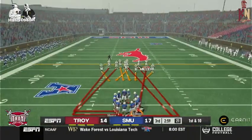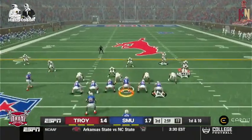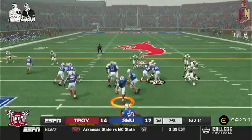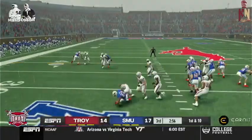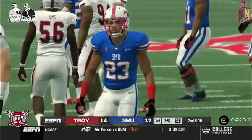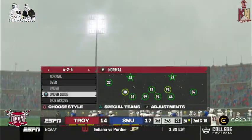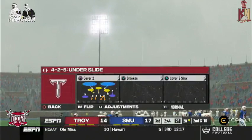The offense will be hoping for a little more success than they had the last time out. SMU is up a field goal. Big hit, and he'll lose yardage. That play was over before it got started. That was just a case of the offensive line getting beat at the snap of the ball.